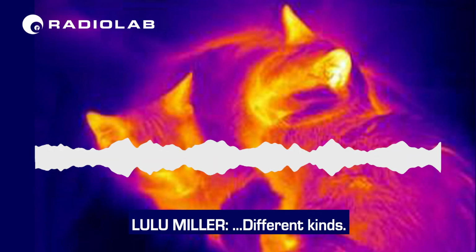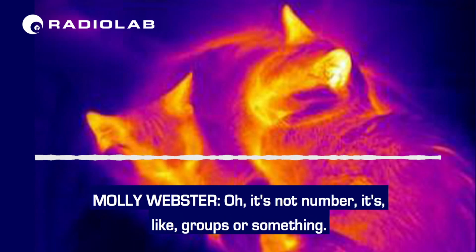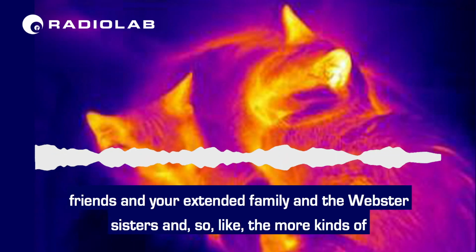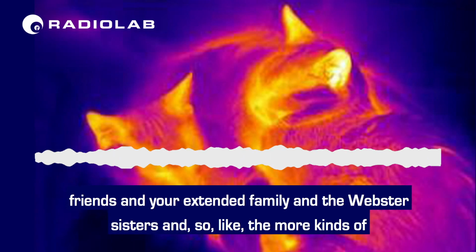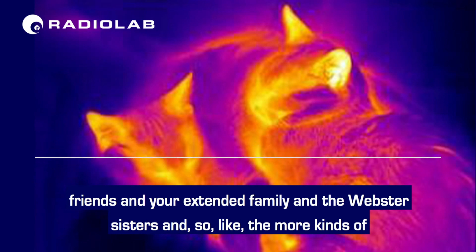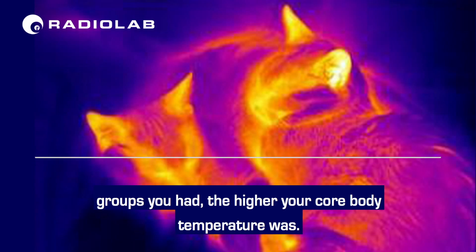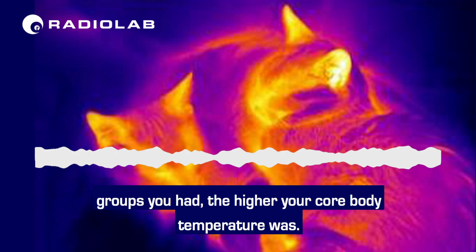So do you have your work friends and your soccer friends and your knitting friends and your extended family and the Webster sisters. And so the more kinds of groups you had, the higher your core body temperature was.